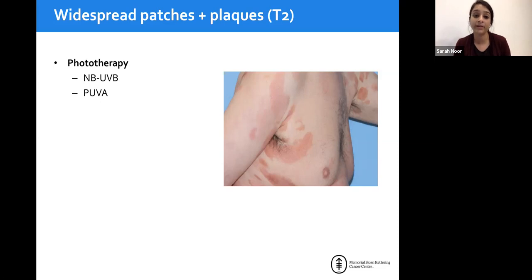And so our main use of phototherapy is narrowband ultraviolet B phototherapy. PUVA is another option, and I'll go through it because of some of the side effects and tolerability. It's not used as much anymore, but I am including it for completeness, given that there are some other oral agents and other things that can be added if these skin-directed treatments are not sufficient.